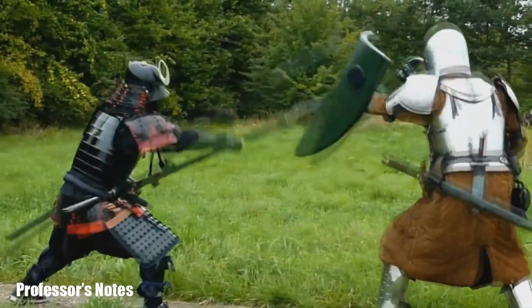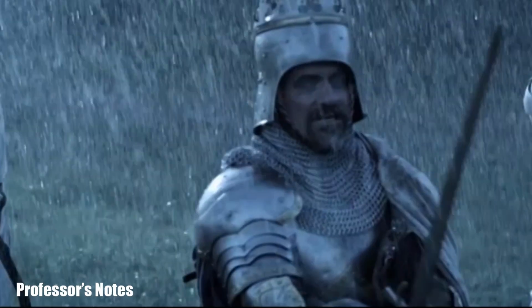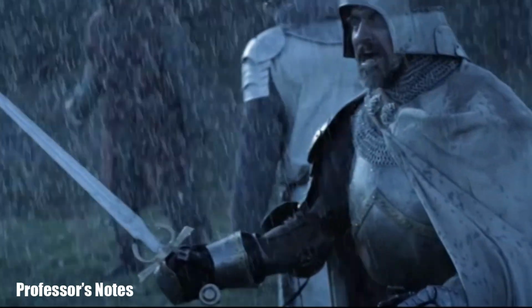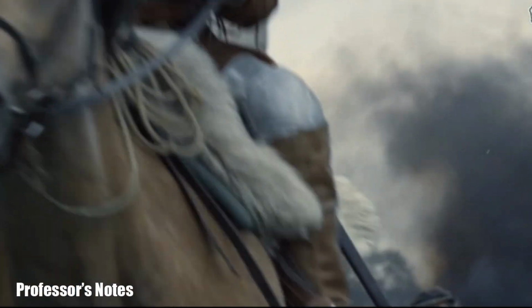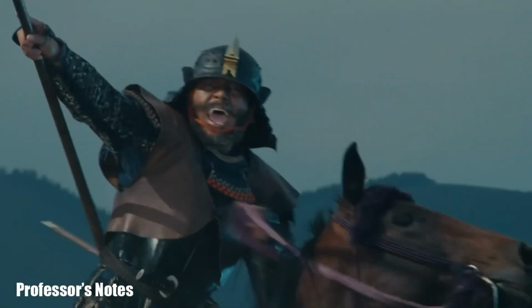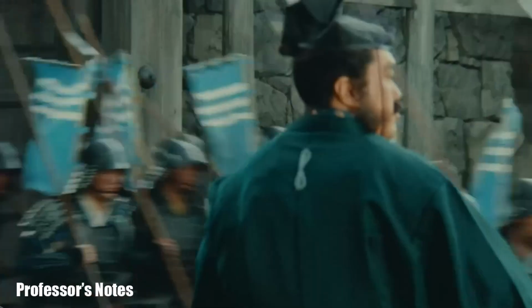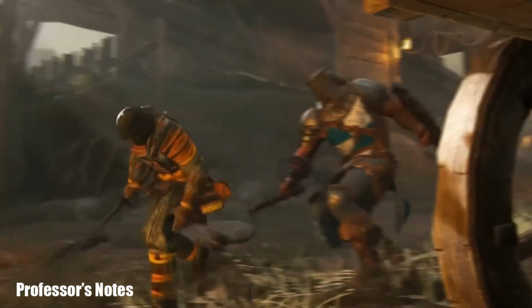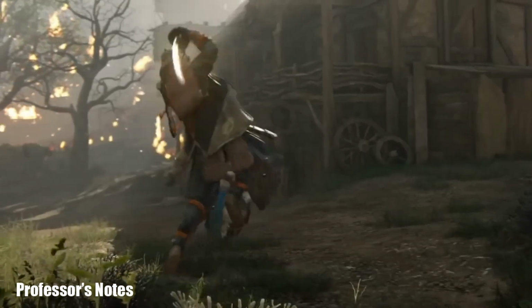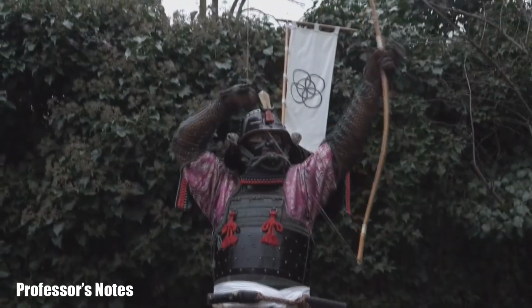This question has captivated historians, martial artists, and storytellers for centuries. The knight symbolizes the chivalric ideals of medieval Europe, forged in the fires of crusades and feudal skirmishes. The samurai, disciplined and deadly, embodies the honor-bound artistry of Japan's feudal era. But this isn't just about aesthetics. To uncover who holds the edge, we'll examine their armor, weapons, and combat philosophies. This isn't just a duel, it's history colliding.